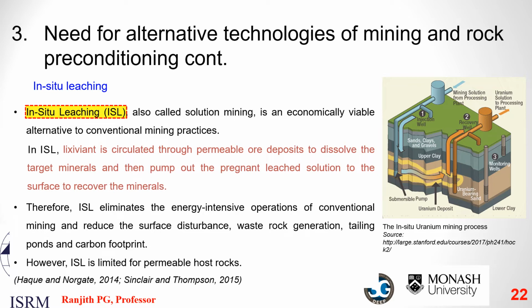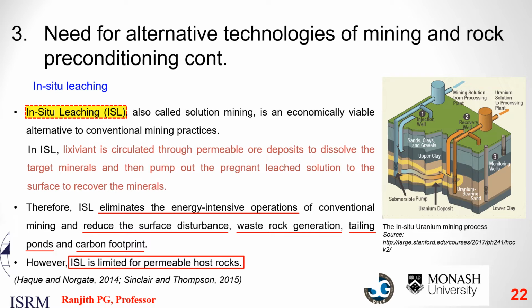Since this method does not require physical excavation of the ore body, ISL eliminates the energy-intensive operations of conventional mining and reduces surface disturbance. It also completely eliminates the generation of waste rock and therefore the need for tailing dams. The absence of other energy-intensive operations such as hauling, crushing and grinding compared to conventional mining also leads to a significantly lower carbon footprint for ISL. However, the use of ISL is limited to permeable host rock formations. Therefore, for industry-wide adaptation of ISL, it is essential to produce permeable ore deposits using different rock preconditioning techniques. We have already discussed possible preconditioning methods and their advantages in detail in the earlier slides.